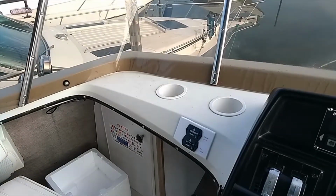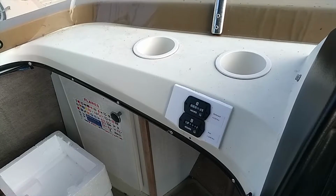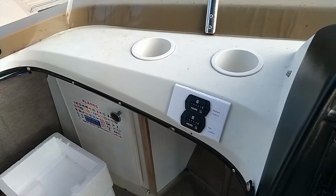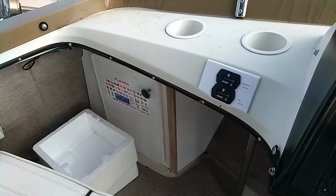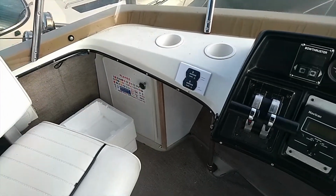To fit new engine counters. Those ceased to work, so we took the readings and just logged them. Now we've fitted new analog readouts, so they're in, wired in and working.